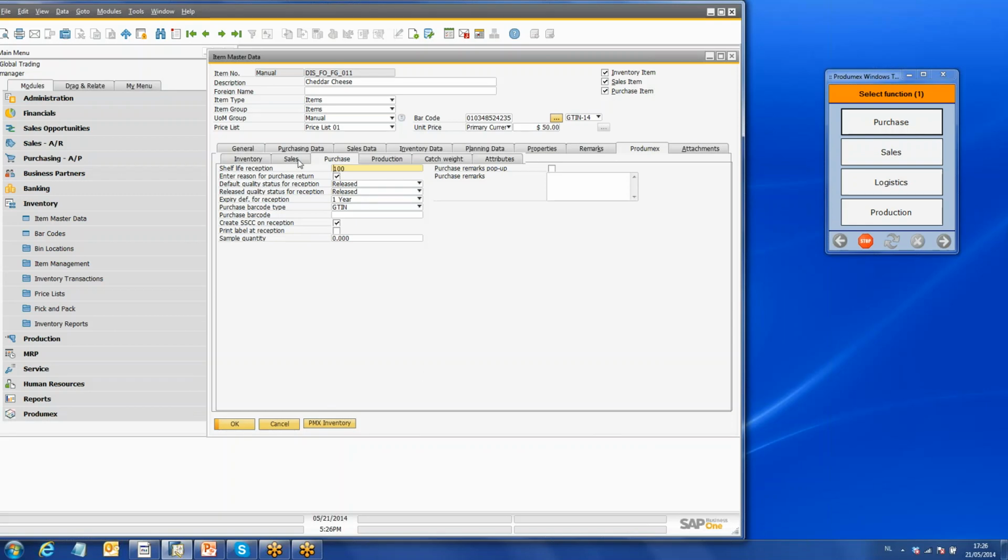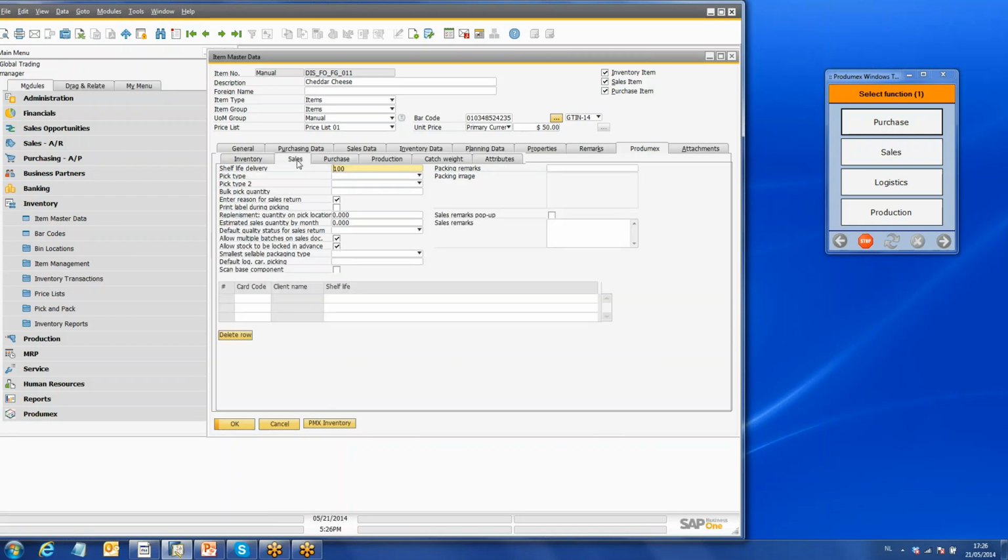An important aspect for selling fresh products is shelf life, so that you can define that we can only sell this product to a customer if its best before date plus the shelf life time is longer than what we then calculate. And so this will be a very important aspect in deciding whether or not a specific product can be delivered to a specific customer. And then what you see here is the new tabs that have been applied.